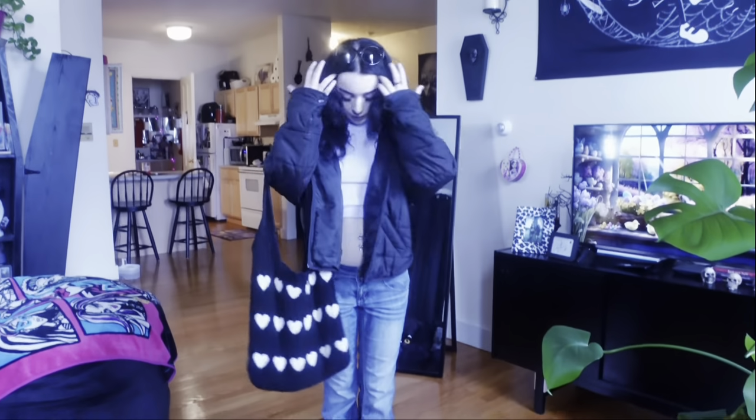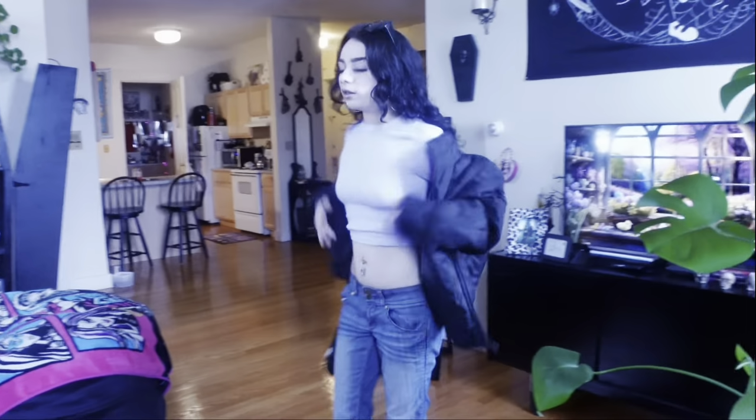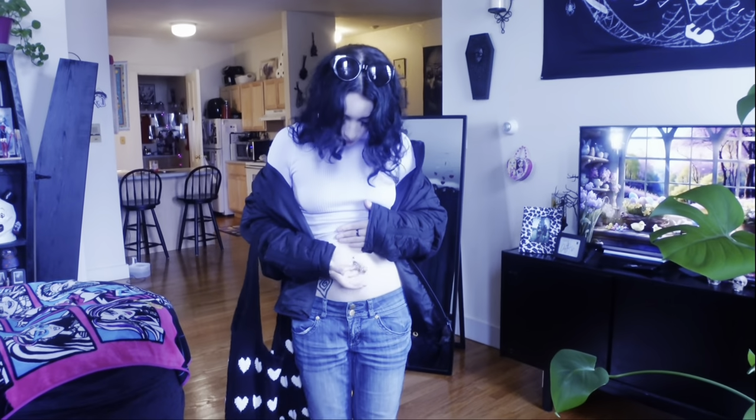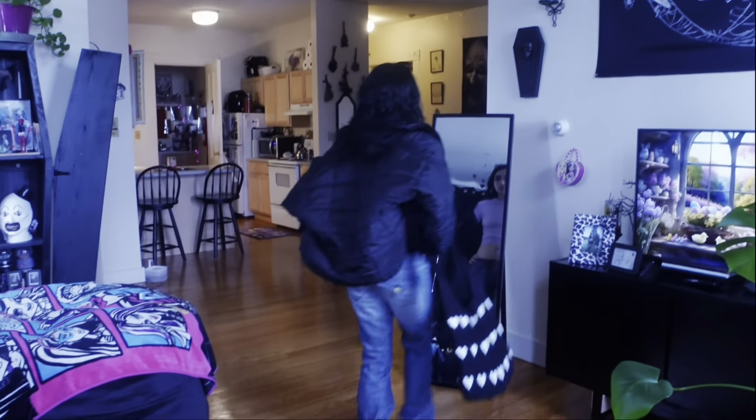I'm heading out, but I just want to show my little Easter look. So, little tote baggie, pastel top, purple belly ring, jeans, Uggs, the purple tinted glasses, and then I did a pastel pink and purple makeup, so it's a little pastel look for today. This is my little Easter look.